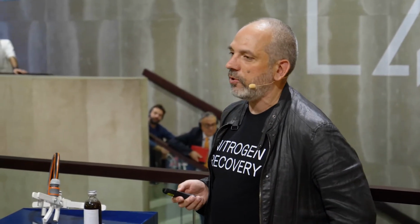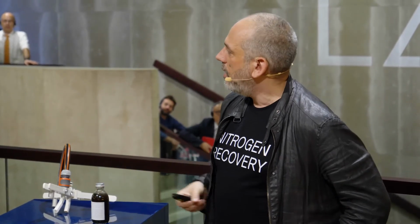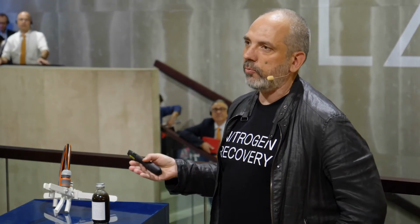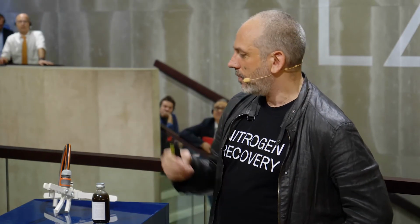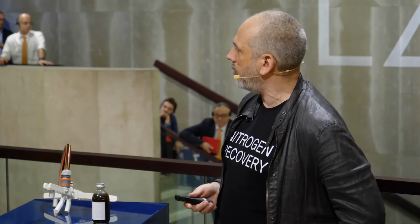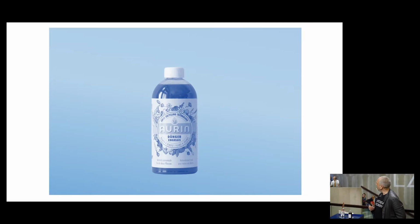And the reactor produces 1/10 fertilizer and 9/10 distilled water, which you can still use for flushing. So from the urine you get 9 of 10 parts to really be brought back and save flush water. So this is the product.